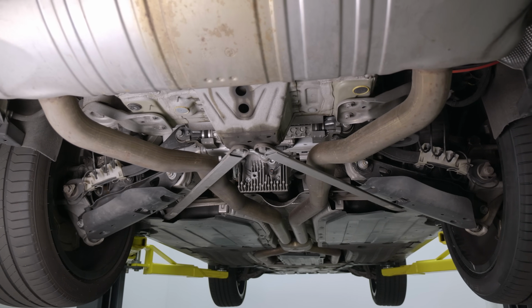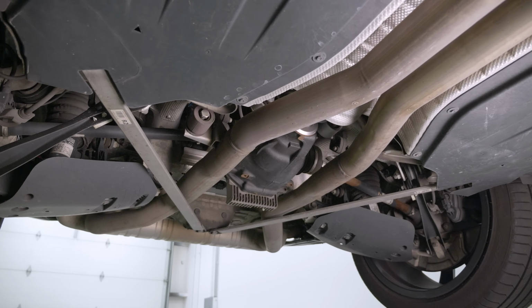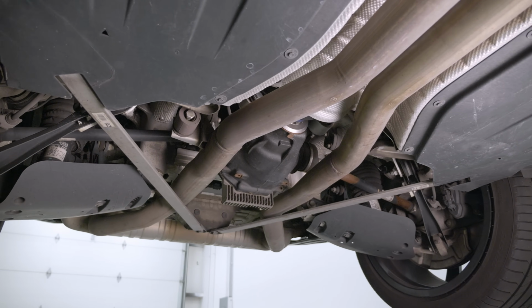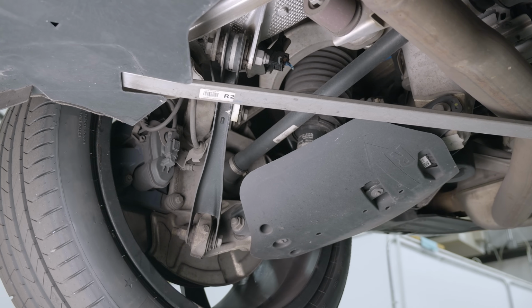I don't know if it's the diff. I don't know if it's the rear steer module or if it needs an alignment or what, but I'm taking it in, so I don't know what's going on there yet. But it hasn't affected drivability other than that. But let's talk about the negative parts about this.